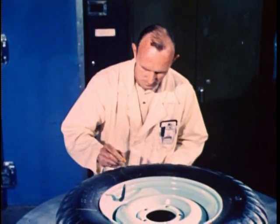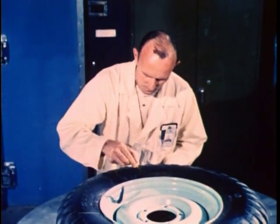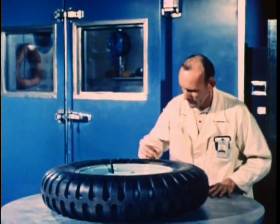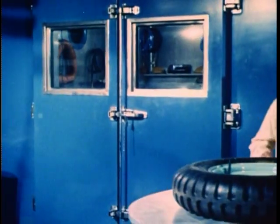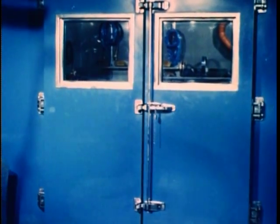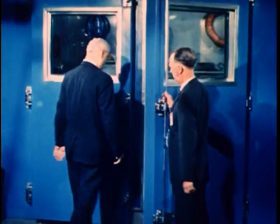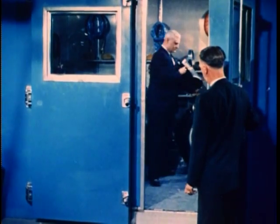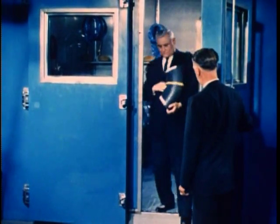Another enemy of vehicle components is ozone deterioration. Ozone molecules are always present in our atmosphere. Natural and synthetic rubber products that are in storage for long periods of time are particularly subject to this type of deterioration. To combat it, additives called anti-ozonate are blended into presently used rubber compounds. A component made from this new blend is then subjected to an ozone chamber.